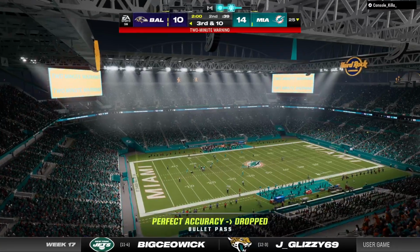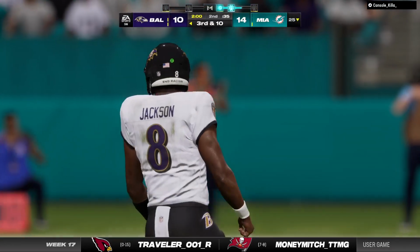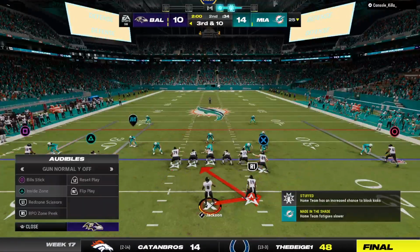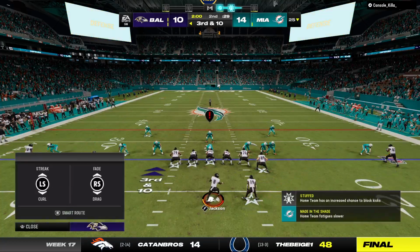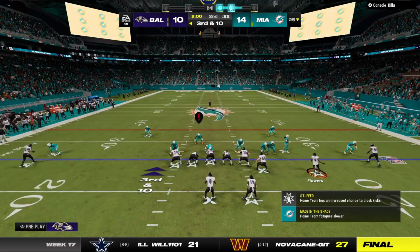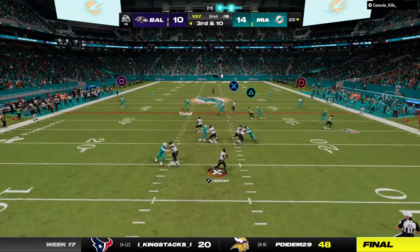Another throw on 2nd down, and this one incomplete as well. And we've hit the 2-minute mark in this first half of action. Now they face a 3rd and 10 after back-to-back incompletions. The slot man in motion right. From the gun on 3rd down, Jackson.